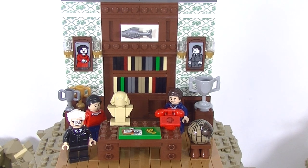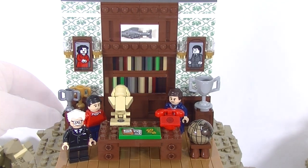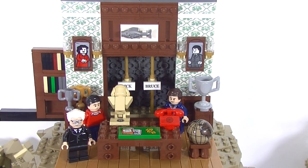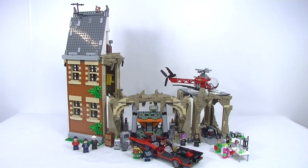So some extras, we get a globe. There's the desk, and how cool is that? The bat phone. There's the desk pad, which is a sticker. And pushing back the bust reveals a button to open the secret bookcase door. And there we have the poles for Dick and Bruce, named and all. Very cool. So there you have it, the classic Batcave.